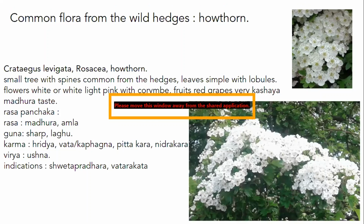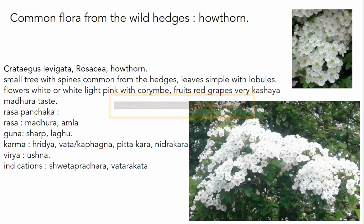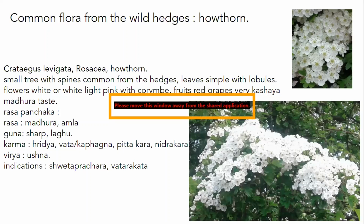So the flowers, most probably, and as per what I found, they are madur, maybe a little bit amla. The guna are sharp, so tikshna and lagu. And the karma is rudya. Actually, this plant is specific for the heart. It's very famous here for the heart. We have a very long tradition of fant here in France. So, and this plant is really regulating actually the heart rate. It's famous for that.